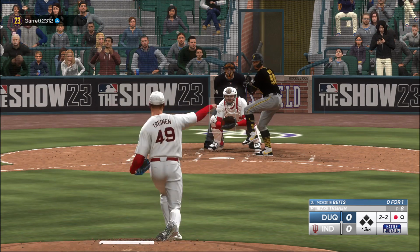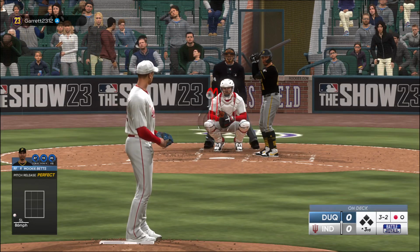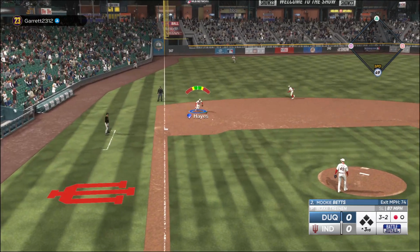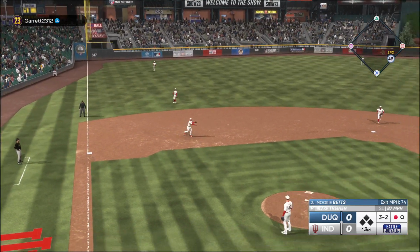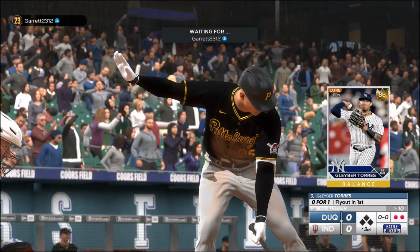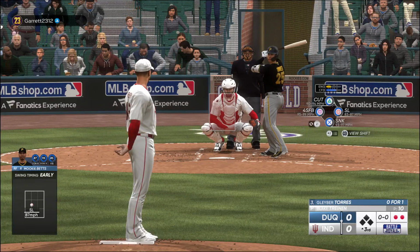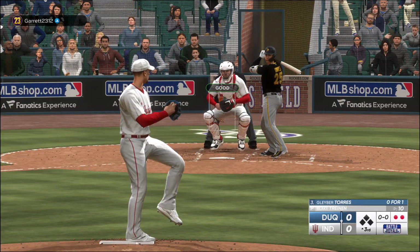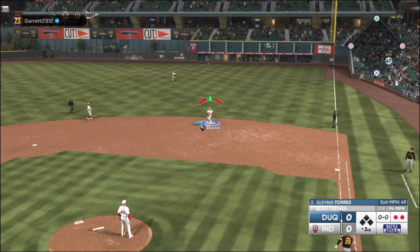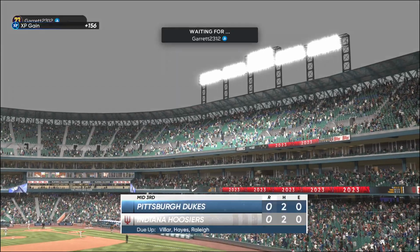Righty delivers, and now it's filled up. On the ground to third. And that quickly, two away. Well, there's a lot riding on that at bat right there. Nice job of the pitcher to bear down, make the pitch, get the ground ball. Excellent piece of work. Now a pop up on the infield. And Gleyber Torres retired. And that is the third out of the inning.